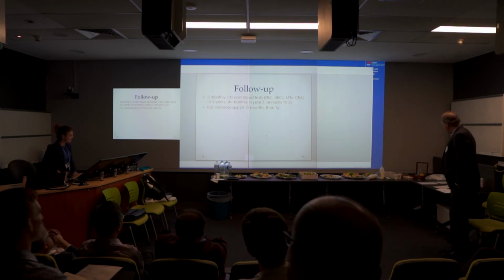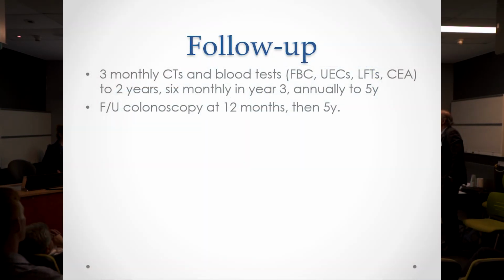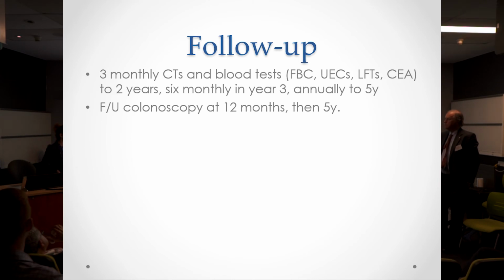I've just got a slide on follow-up, and Winston talked a little bit about this, and I've put some general guidelines for follow-up that are used, AGITG guidelines in terms of 3 monthly, and I tend to do 3 monthly imaging as well as blood tests to 2 years. Winston mentioned to 12 months and then 6 monthly. And there's a great heterogeneity in practice and in terms of guidelines. I try to see people to 5 years, and they, as Winston mentioned, have a follow-up colonoscopy at 12 months and 5 years.